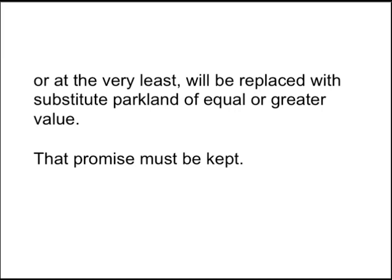So hopefully that gives you an idea of how this very important law has worked in providing many of the public parklands and recreational opportunities that we enjoy today, and how we can ensure that they do indeed remain available for public recreation use in perpetuity.